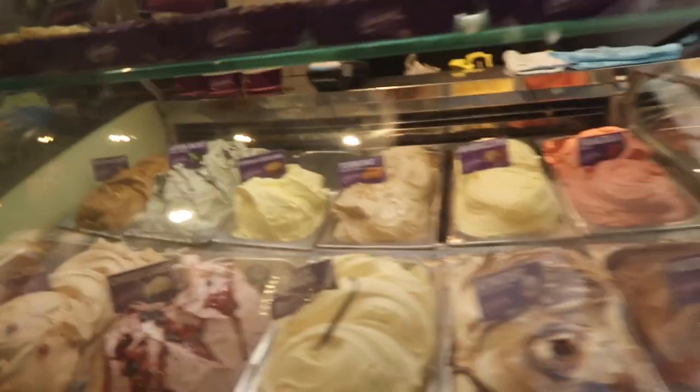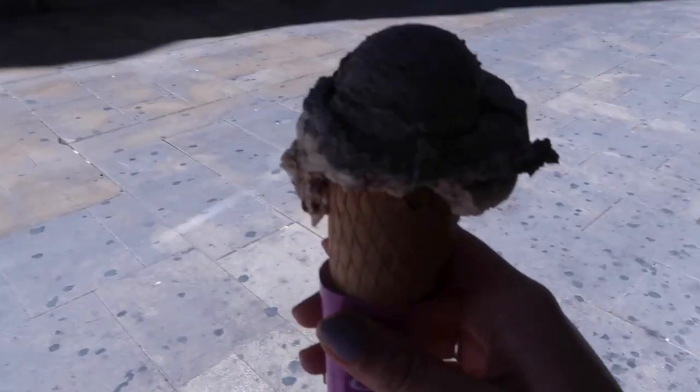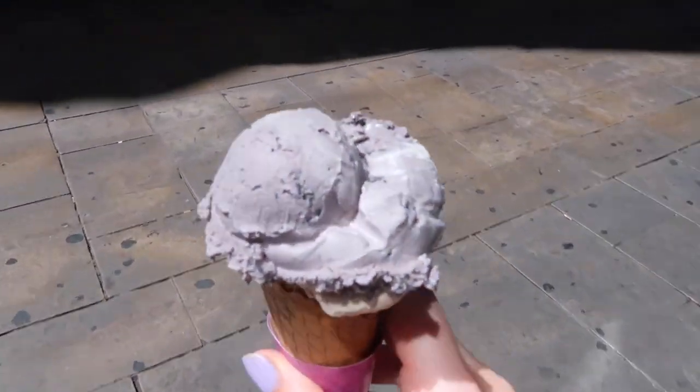Did it have, oh they do, there it is. Kinder Bueno, you can't even see it. I'm gonna get Kinder Bueno. And the sugar. I got Oreo and Kinder Bueno. The Oreo's like literally grey.